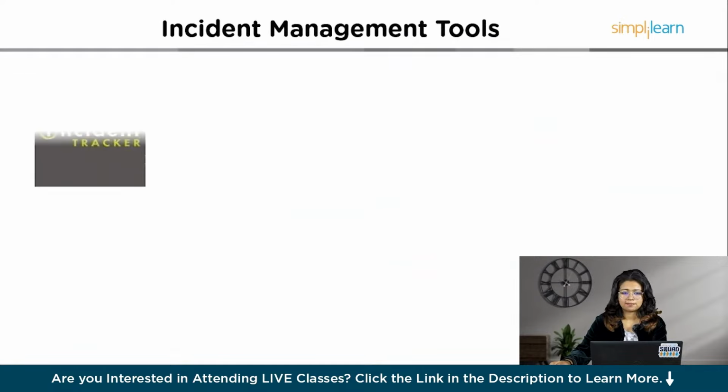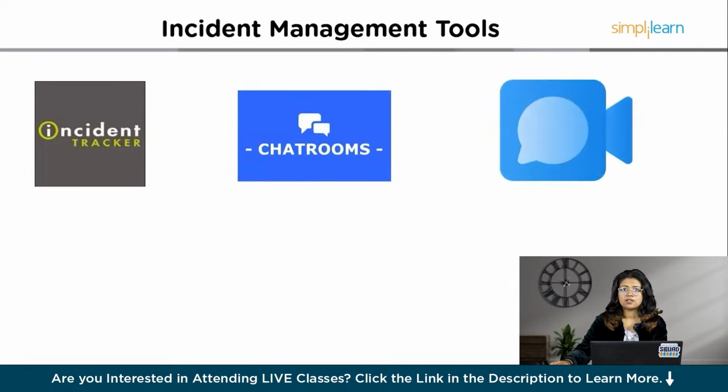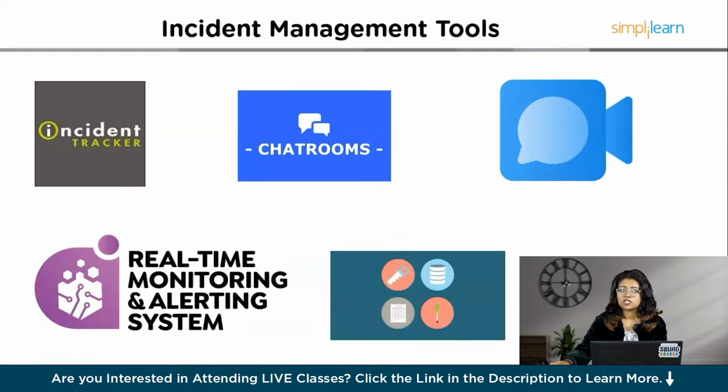Now let's move on to important incident management tools. Incident tracking. Document every incident for trend analysis. Chat rooms. For real-time text communication during diagnosis. Video chat. Complements text chat for discussing findings. Alerting systems. Integrates with monitoring and manages on-call rotations. Documentation tools. Capture incident states and postmortems. Status page. Communicate status to stakeholders and customers.